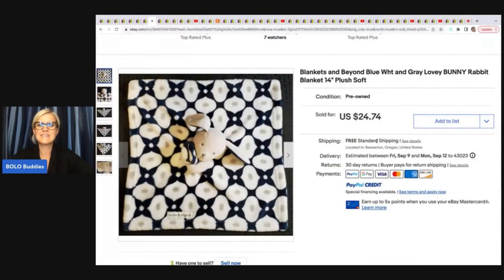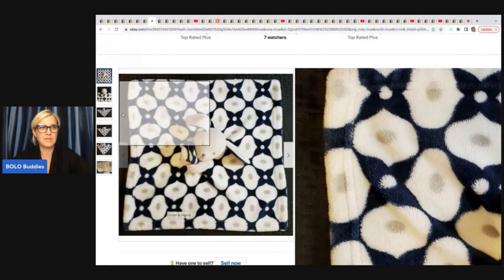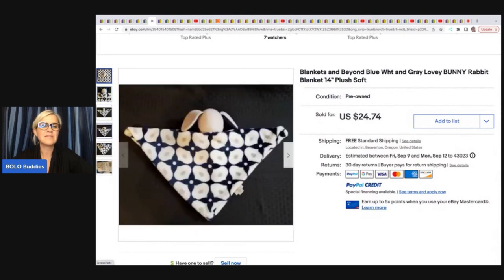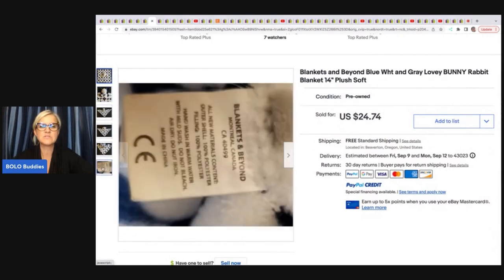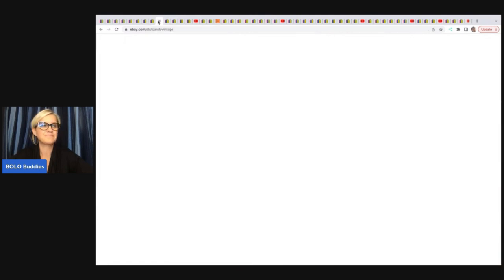The next item is this Lovey Blankets and Beyond blue, white, and gray Lovey Bunny Rabbit blanket, 14-inch plush soft. These Loveys, I always pick up Loveys. They range from bread and butter to big money, but it seems like they always sell, and there's always somebody looking for one of these as a replacement, or you just want it to be there in case somebody needs it, right? She got this at the Goodwill bins and sold it for $24.74 with free shipping.